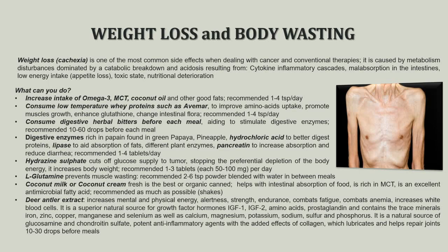Well, you should increase your intake of omega-3 fats as well as MCT and coconut oil and other good fats. Here the recommended dosage is about 1 to 4 teaspoons per day. You should also consume low temperature whey proteins such as Avema to improve the amino acid uptake and also promote muscle growth, enhance the glutathione, and change the intestinal flora. The recommended dosage here is 1 to 4 teaspoons per day again.